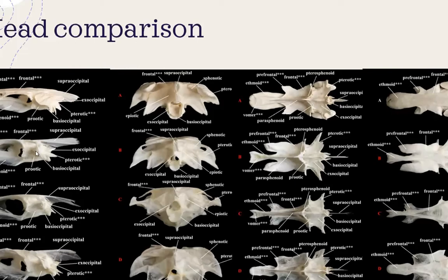When you want to see the skull, that's the brain case. You see the difference in the ethmoid, the prefrontal, frontal, and everything, and also in the back part. It's different also. The upper part, and from upside down for the lower part, you can see the ethmoid and vomer are clearly different, and also the prefrontal. It's a very interesting one. When we look from the top, it's the same thing.